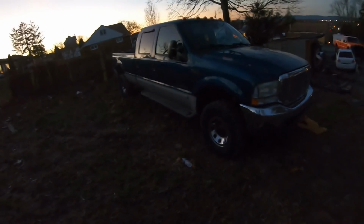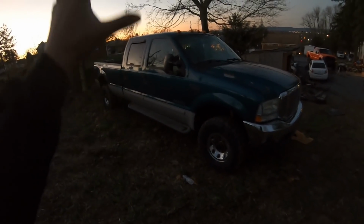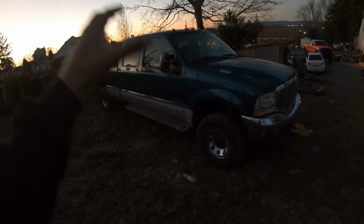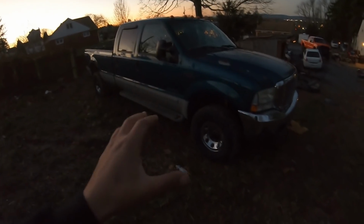So then it leads me to the truck up here that so many people have been asking about. Saying, Steve, what is that green truck in there? So this is actually a friend of mine's truck. It needs an oil pan and injectors, so we're going to be doing that on the channel. I know a bunch of people have asked if it was mine. This truck is not actually mine, guys.